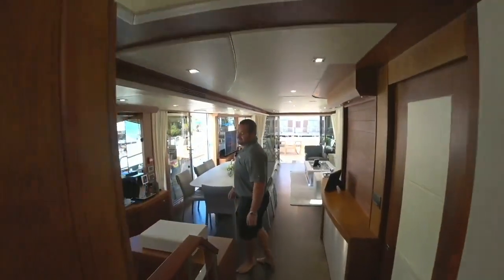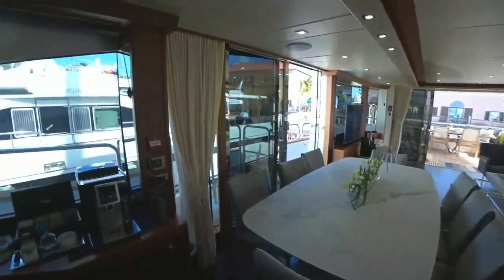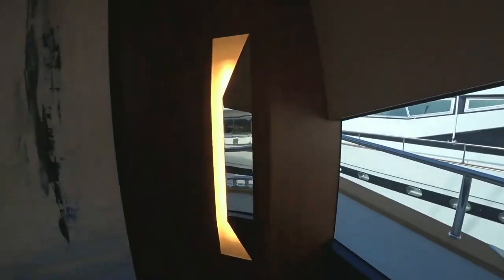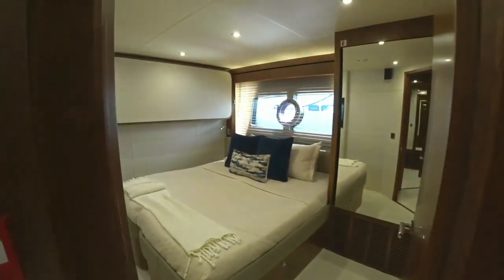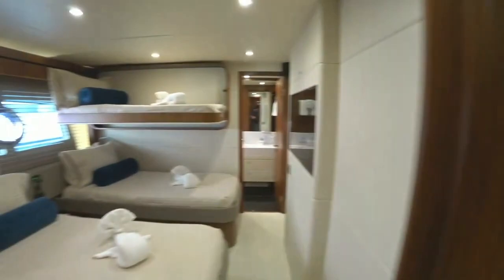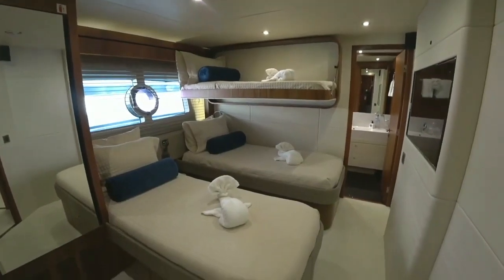So as we go back into the salon, we're going to take a little trip down into the main berthing area here. We have 3 staterooms down below. The port and starboard guest suites, both en suite, are convertible, so they can change to either a king size or twins, so we can actually hold 10 folks as long as two of the folks are children.